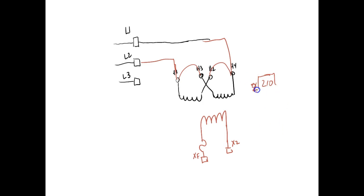No, I'm sorry, divide by 2. Should measure about 105, right? We're okay? Everybody okay? Now, this is the way we're going to run our transformer the whole time. So when you get through with the lab, this is the way I want you to go back and hook it. This is the only thing that'll stay wired the whole semester is your transformer, right? And that way we don't have to worry about you screwing it up and wiring it backwards.